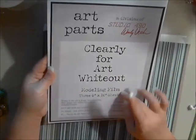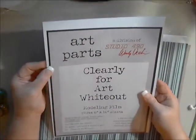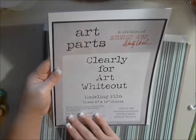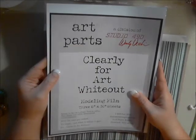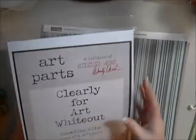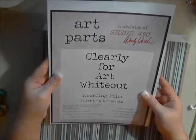And this fun stuff, I've never worked with it. It's a modeling film. So you get three 8x10 sheets in this. It says three, but it sure feels like more. Anyhow, it says stamp or die cut a shape, heat to soften, then shape into white dimensional embellishments. Pretty cool. Never worked with this before, but this is new to the shop. So this ought to be pretty fun for all of us to play with. Yeah. So we'll have to get you all some videos of this and see what we think.